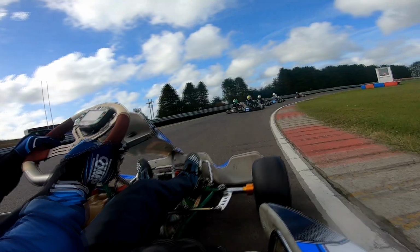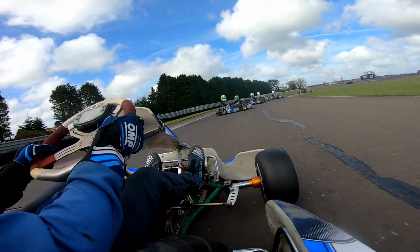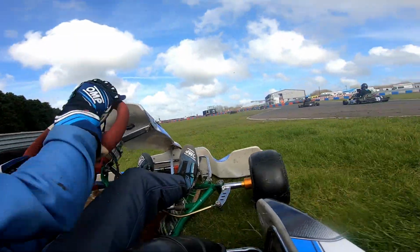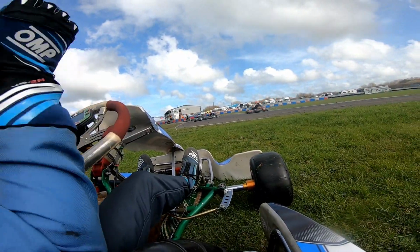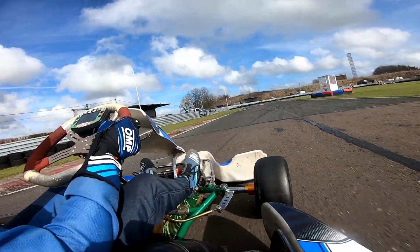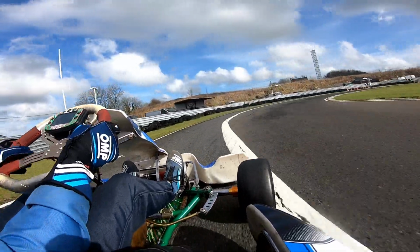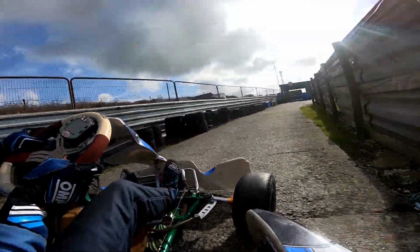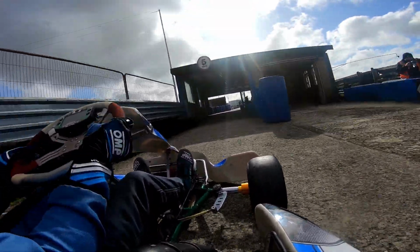So we're just going to quickly take a slow motion of this. As you can see, I thought he was going to go for the inside, so I tucked to the outside, and he actually flings back to the outside, so sadly I go straight into him, and that's my race over in that one crash. So now we head back into the pits then, sadly ending heat 1 in a massive disappointment, but now I guess we have to be prepared for the pre-final.